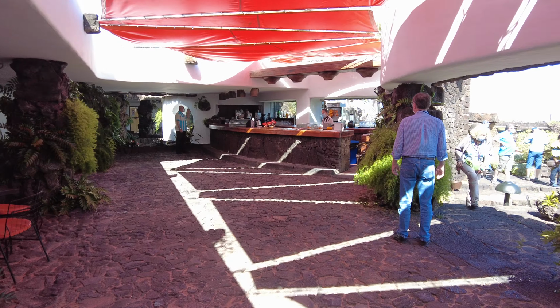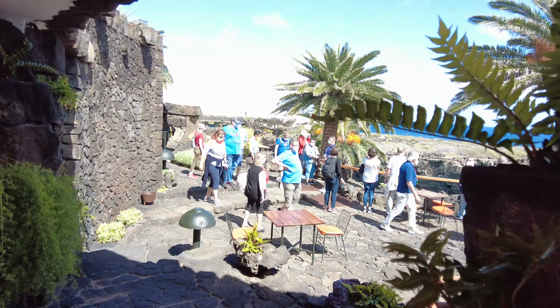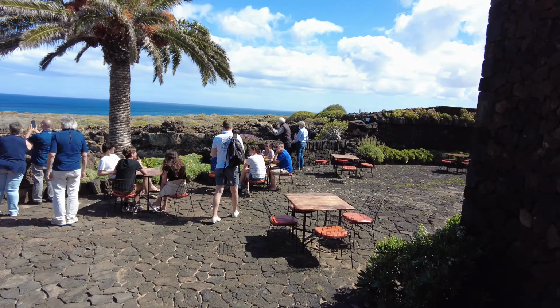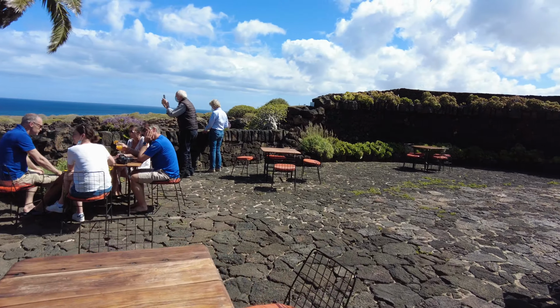We didn't end up eating there because we weren't hungry. But wouldn't it have been amazing to dine inside a volcanic tube with contemporary dishes made from local ingredients? Speaking of gastronomy, besides Jameos del Agua, Lanzarote has some unique offerings.